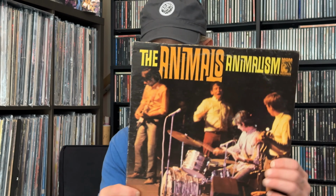That one's in the bottom left-hand corner. This is Angel, on the top right corner. They did it different ways. Here's an Animalism that actually has a hole. Maybe that's a little bit small, but there's a little hole punched down here in the bottom corner.